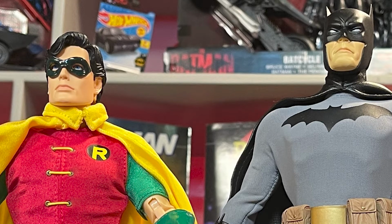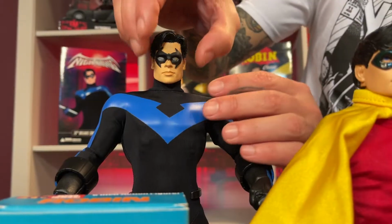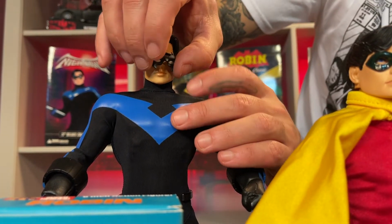Excellent figures. The Nightwing too. I don't know much about Nightwing myself, so seeing that huge figure, I was like, wow, look at that guy. He's pretty cool. The mask comes off too. That's what's nice about these things. Like Robin and Nightwing, the mask that's covering his eyes is removable. I think he has two masks each for each of these figures.